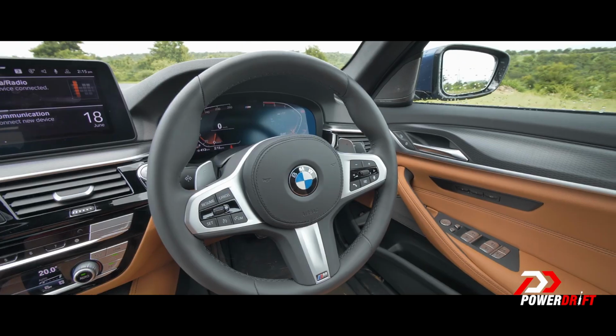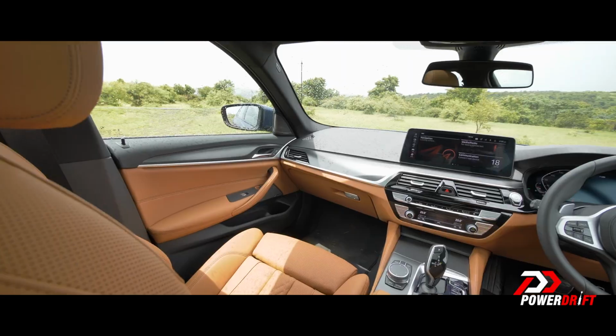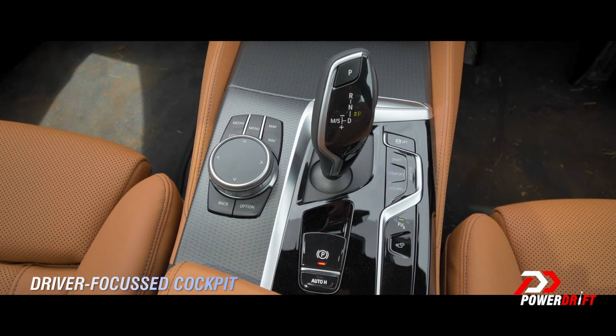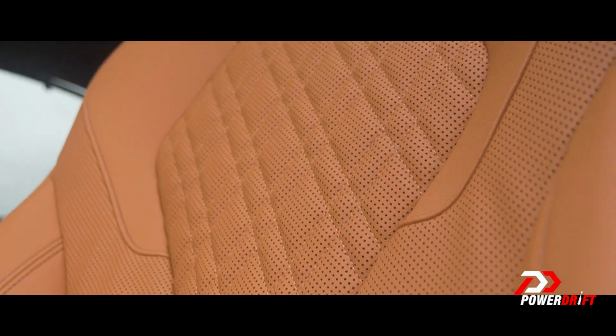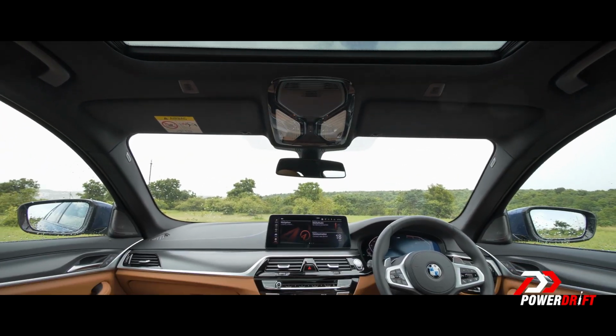The interiors are a place that make you believe that you have made it in life. The driver-focused cockpit makes you feel special every time you scrape out time from your busy schedule to be behind the wheel, while the high-quality materials are better than your business partner's yacht.